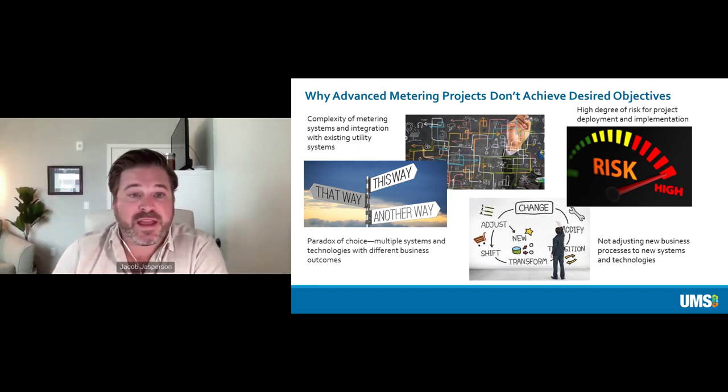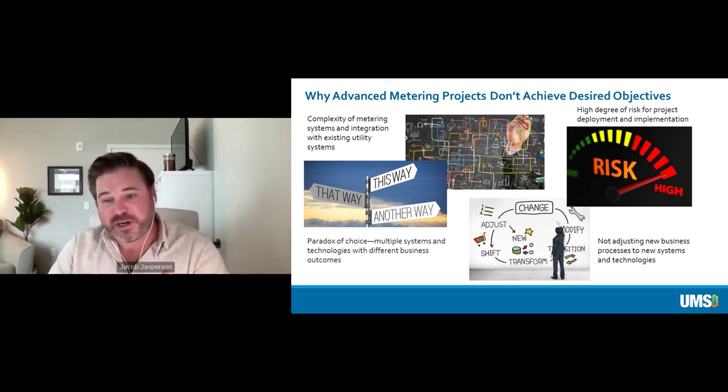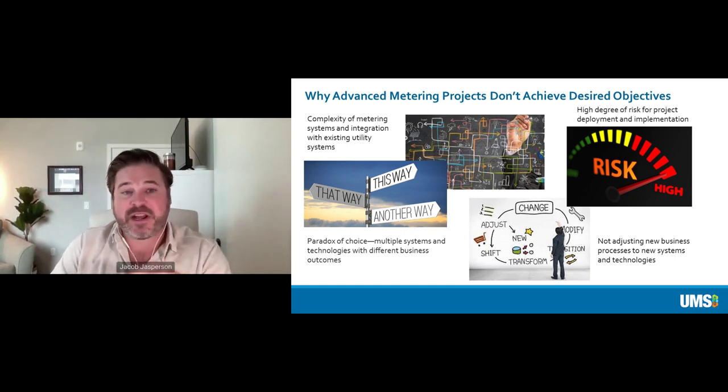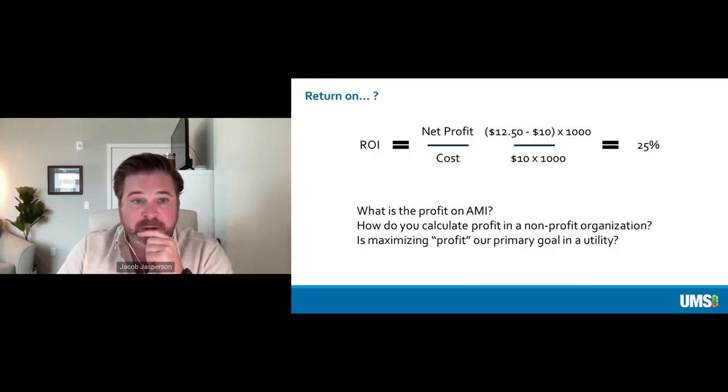And so that, you know, if that's really why we don't see a lot of advanced metering projects get their desired outcomes, how do we then flip the script and get the desired outcome that we want for our AMI projects?